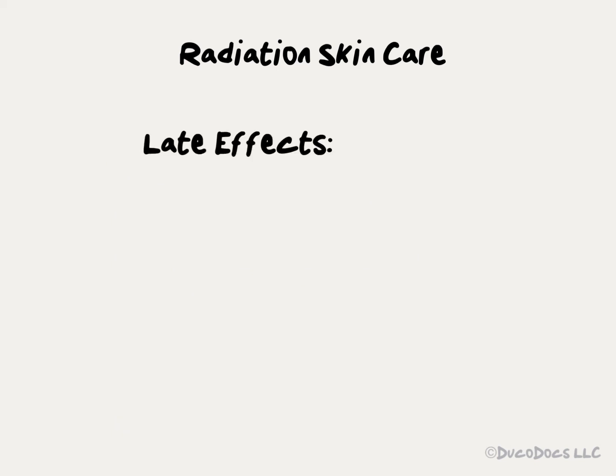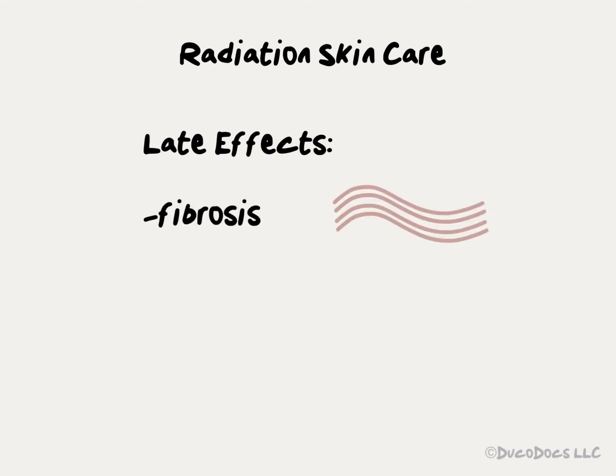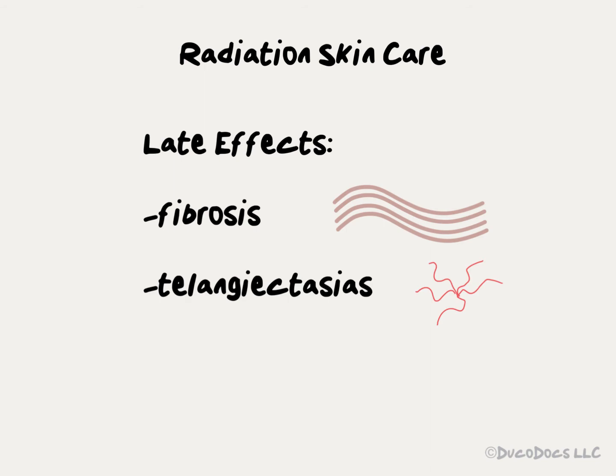Somewhat less common but also possible late effects of radiation include fibrosis, which is a thickening of the skin. It can make skin feel more tense, less stretchy than it used to be. Telangiectasias are what we usually call spider veins and are possible many years after radiation. An extremely uncommon but possible side effect of radiation, especially in folks who have a hard time healing, is necrosis or tissue death.